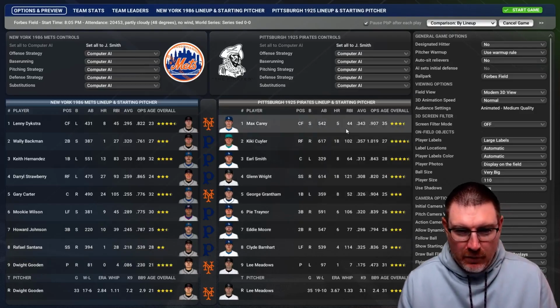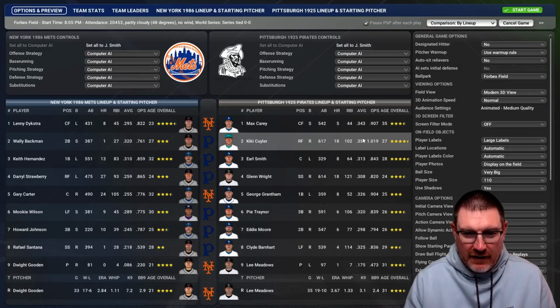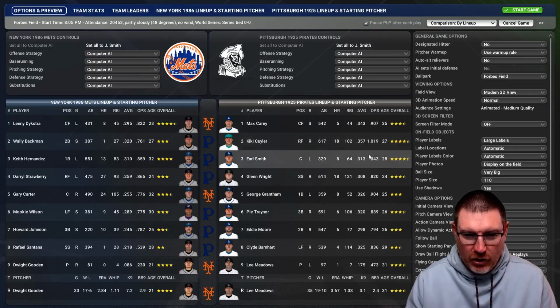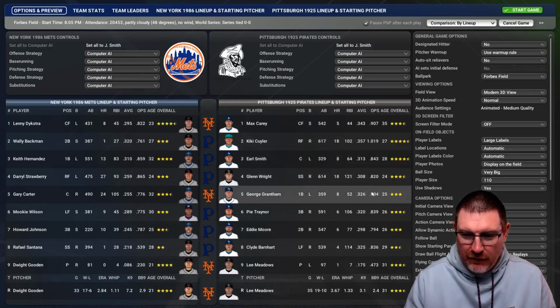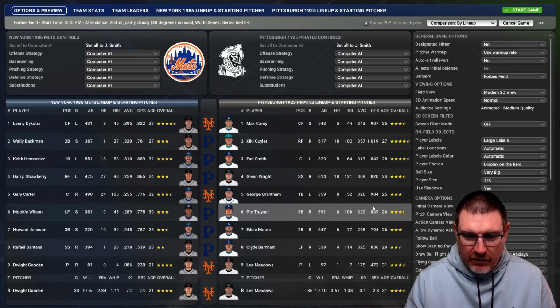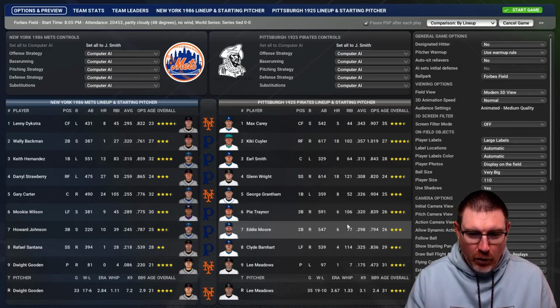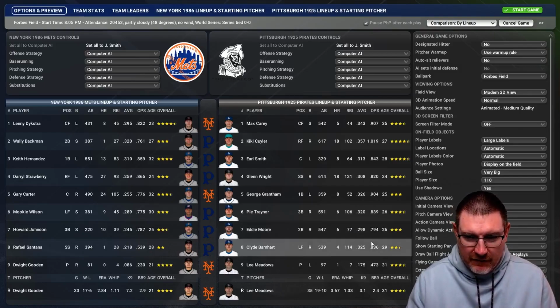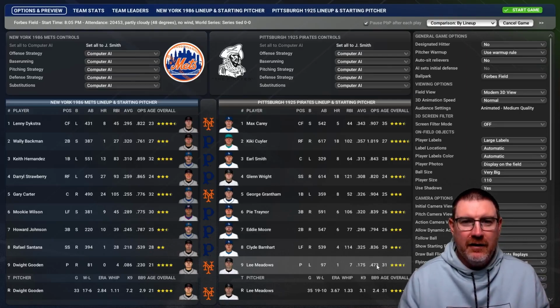And then for the Pittsburgh Pirates of 1925, Max Carey in center field leads things off. Kiki Cuyler in right field bats second. Earl Smith catches at 3. That's unusual. Glenn Wright at shortstop is cleaning up. George Grantham at first base bats 5. Pie Traynor at third base bats 6. He's usually higher up the order, I think, for them, isn't he? It is Eddie Moore at second base batting 7. Clyde Barnhart in left field bats 8. And Lee Meadows will be their pitcher. The matchups look like they just about favor my Mets. Let's go see how it plays out in the game, though.